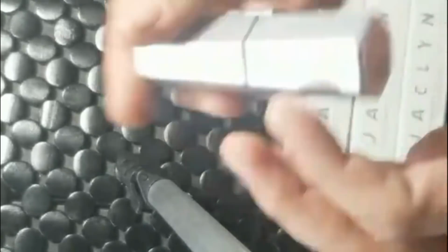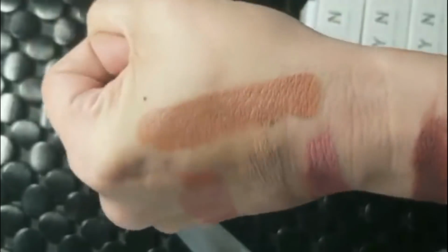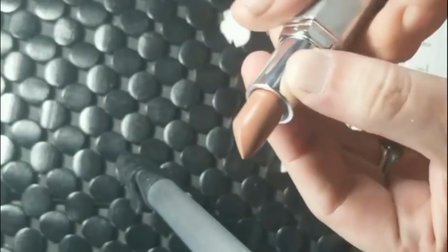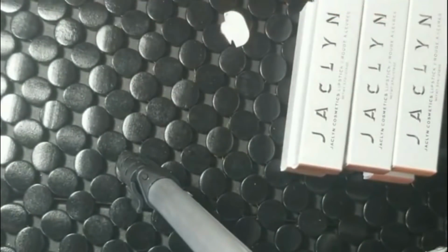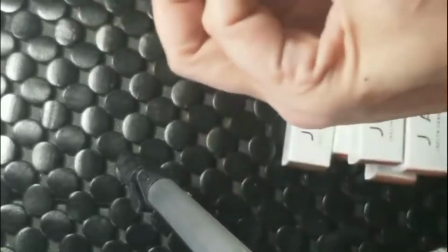What is this one? It's Cheeky. Also looks good. Oh, this is pretty. This is like a toffee color. This is really nice. And again, the bullet looks fine on this one too. Sorry guys, I'm not replying. I'm just trying to get through them really fast so you can see them.